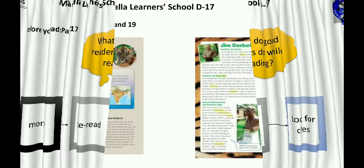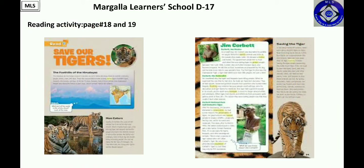Moving forward, we have to read pages 18 and 19. So basically this is an article. In this article you will learn about India, tigers and a man who helped save tigers. Part of the article is biographical. A biography gives information and facts about a person. As you read, monitor your understanding of the article.